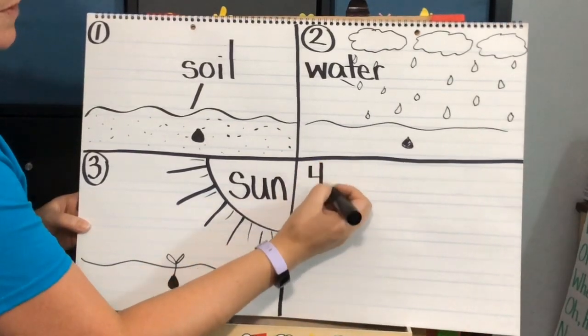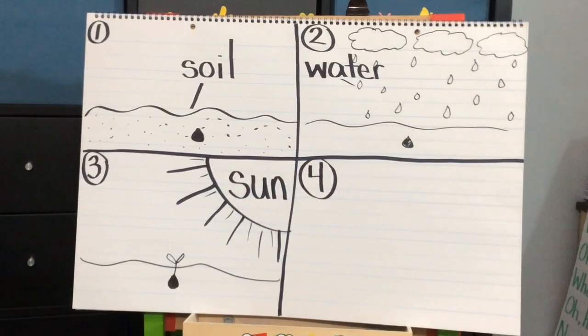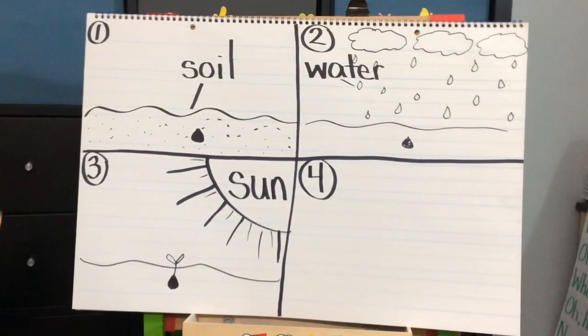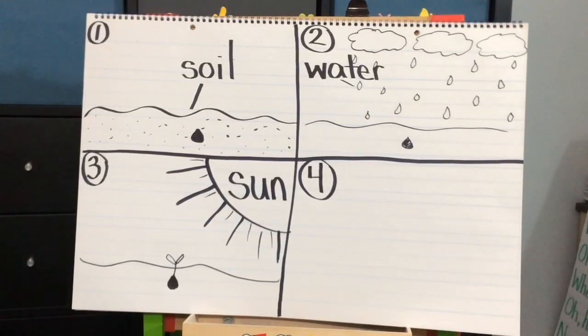Write that number 4. Make sure it's going in the right direction. Okay. And now, what was the last thing that we talked about? What else did that plant need? They said if it's big, it needs more of this. If it's small, it doesn't need as much. What did they say our plants needed? Do you remember them saying they needed space to grow?